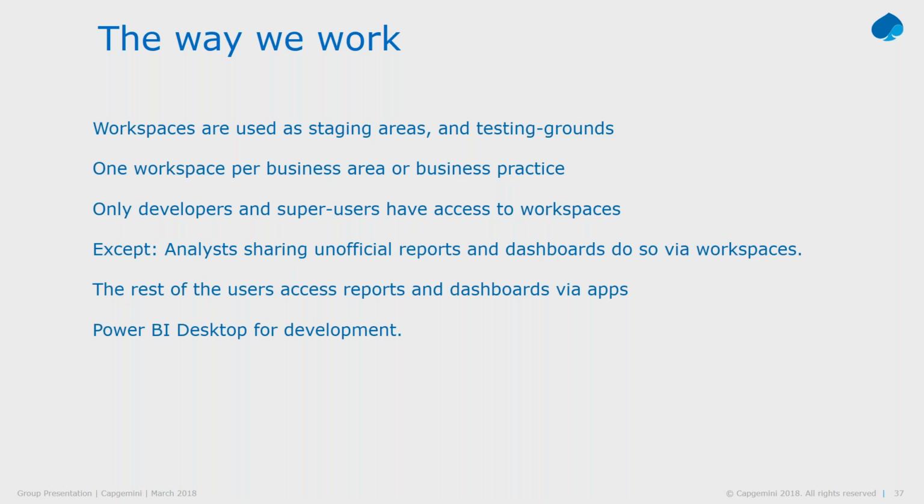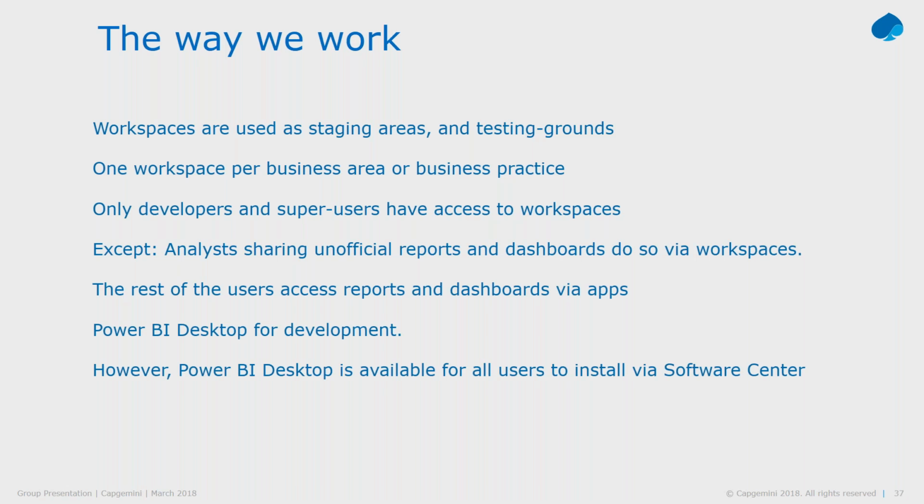And of course, Power BI Desktop for development. And again, because we want users to play around with data and hopefully find some interesting data by themselves, all users are able to access and install Power BI Desktop via Software Center, and it's updated, if not monthly, at least quite regularly.